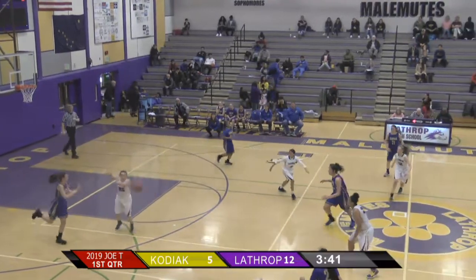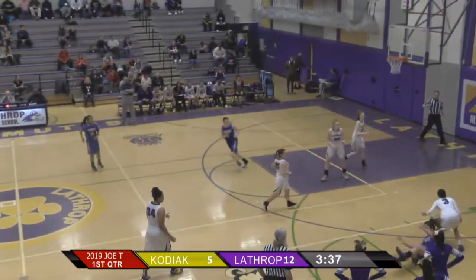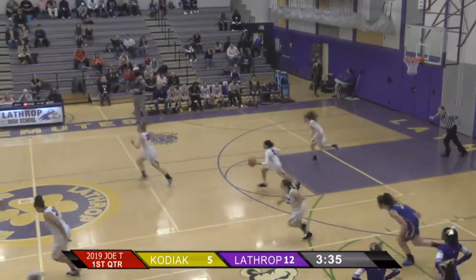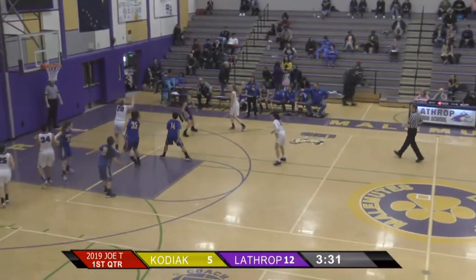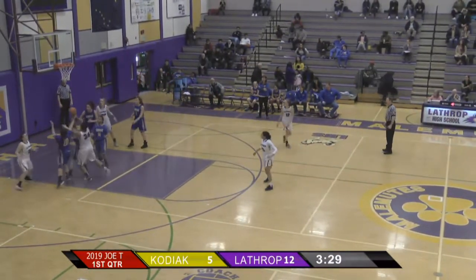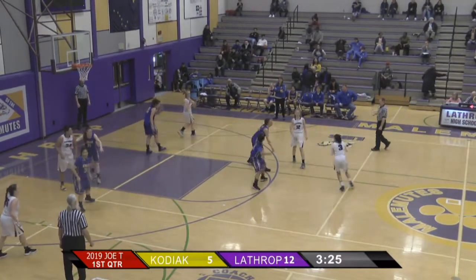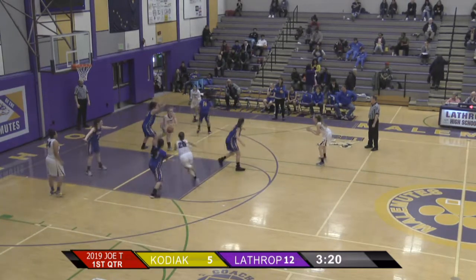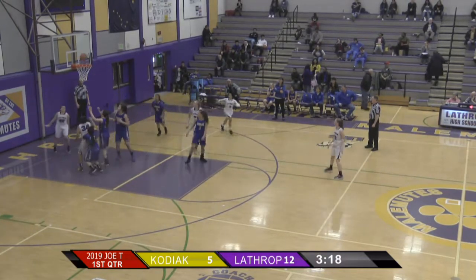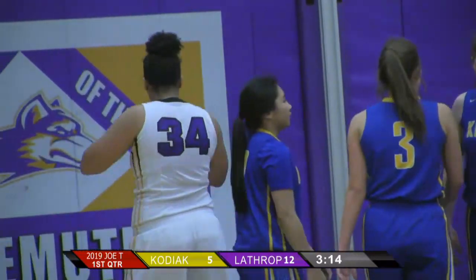And there's Kreischer. Passes it over to Pasqua. Pasqua tried to do a slick pass to Spear, but gets it stolen by Tuck. Tuck pushing it. Tuck over to Roberts. Roberts into Kraska, and a little strong on that layup. Roberts back over to Tuck. There's Kraska. Kraska, nice feed over to Perez, but Perez not able to finish. It's going to be Lathrop ball.